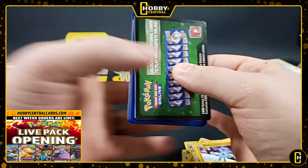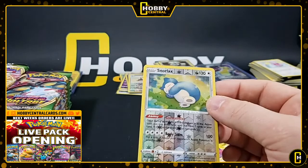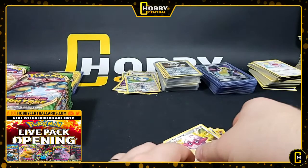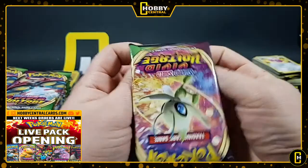Non-hit pack here. Let's get that Rayquaza Amazing Rare. Or a Snorlax Reverse. Could also pull that Reverse Charizard. That would be nice. Haven't seen one of those yet. Rainbow Aegislash. Oh, now you guys are calling which... Not even just calling a rainbow. You're calling which rainbow we're going to get.